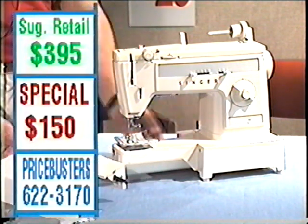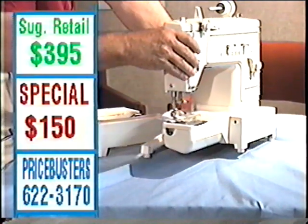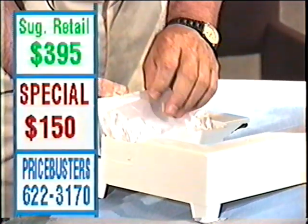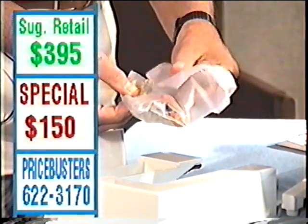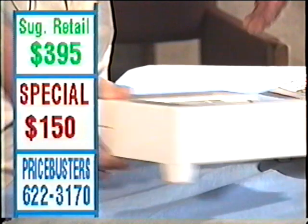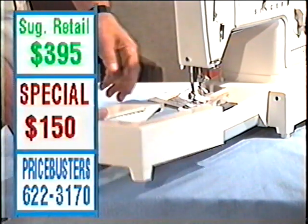But I want to show you. This snaps off so you can get right into the end of it. Look at that. You can get right into it. Not only that, in this section here, you have your little kit. And you've got all of your items here. You've got screwdrivers, oil, bobbins, everything you could think of. It comes with a complete kit with everything you need. And this right here is how you get into your bobbin. It's right under there, and it's so easy. Everything is easy with these.